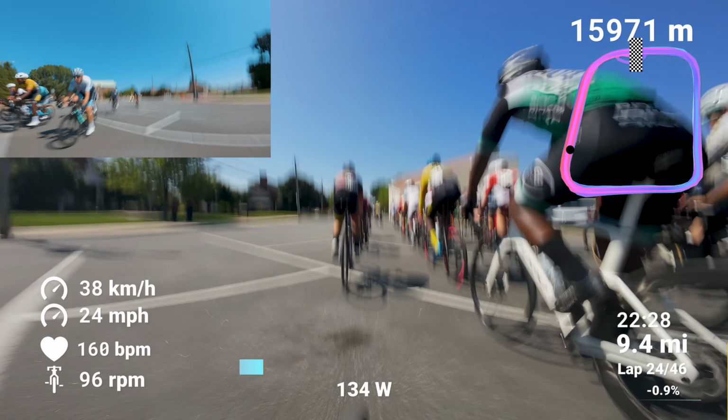There we go, getting squeezed in. I think I had to squeeze brakes there to make sure I get through that turn safely. Everybody was kind of dive bombing on that turn a little bit. So I've been playing this stupid game where I go to the front and then come all the way to basically the back, and it's not really working out for me. So I need to make my move.